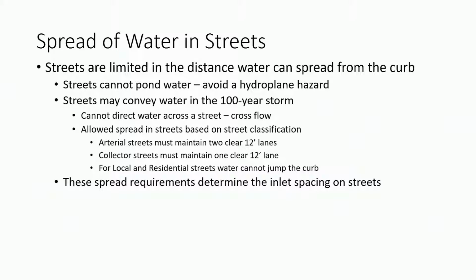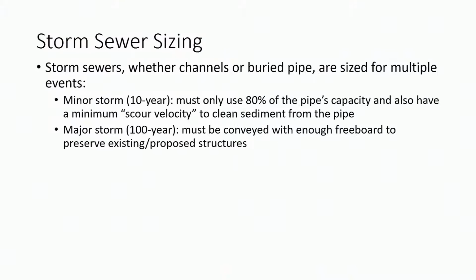But the spread that they're allowed determines how far apart those inlets are. And that'll of course vary case by case on the site.